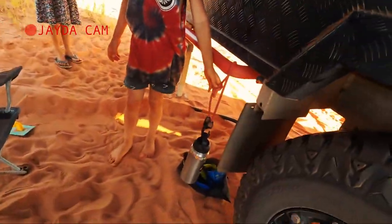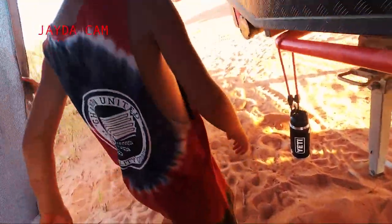We got some aircon coming through there. We've got little holders. We've got some chairs. We've got little holders for our drink bottles. Let's go. And today we are going to be doing a 24 hour in a tent.